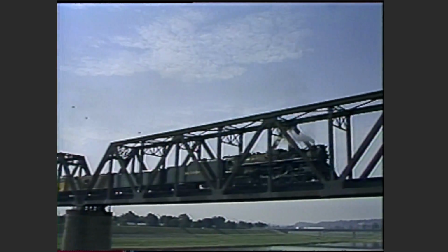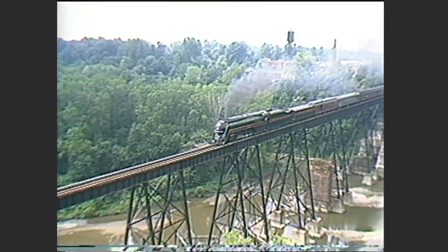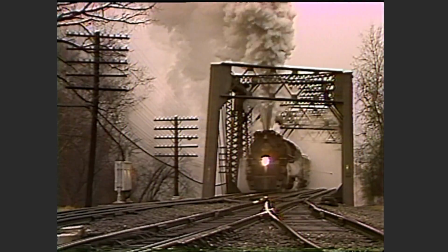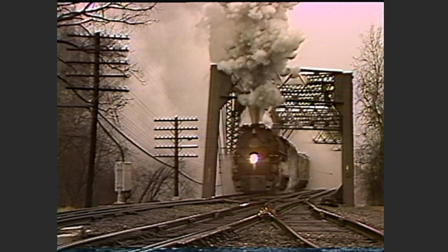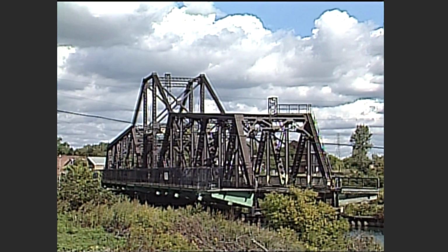Railroads use lots of different types of bridges in their operations. There's high, spindly trestles, huge concrete arch bridges, truss bridges, and many others. But one of the most unique types of railroad bridges is the swing bridge.